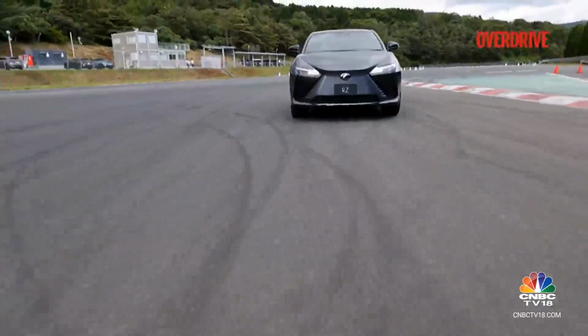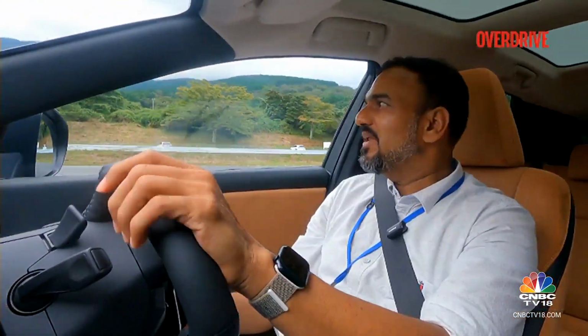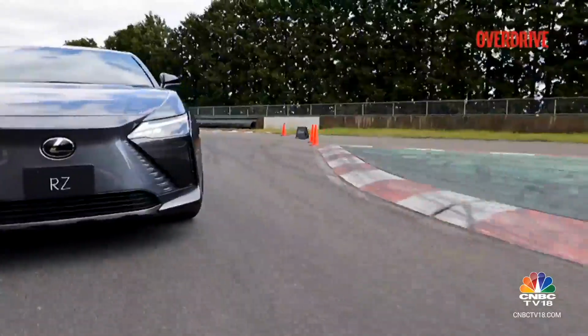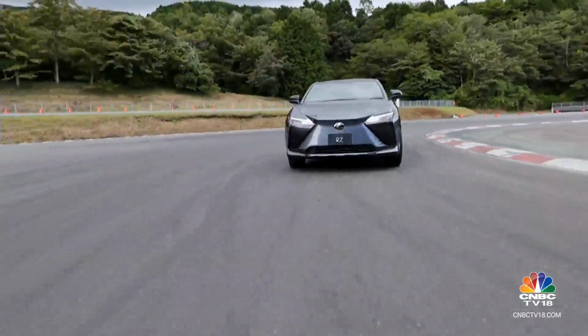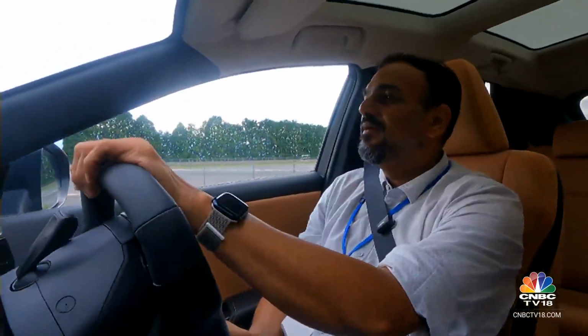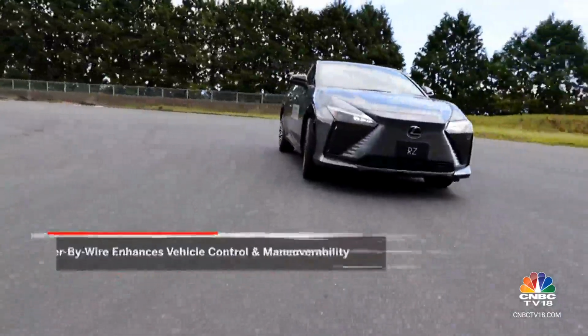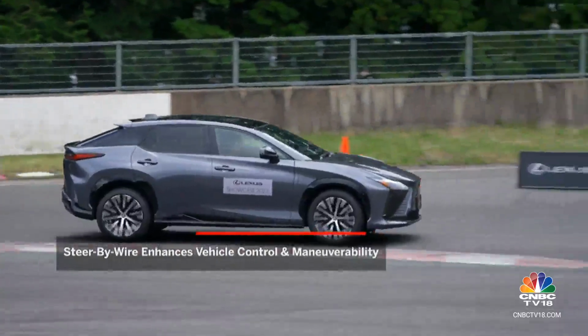Like a regular electronic power steering, here the data is being fed to a computer. The computer is also reading your speed, it's also reading your accelerator position, it's also reading the angle of the vehicle. All these kind of data points are being read, and accordingly the steering angle is being decided. The system uses sensors and actuators to relay driver inputs to the wheels electronically, eliminating play, delay, and slack in the steering mechanism. This results in a more immediate and accurate response, enhancing vehicle control and maneuverability.